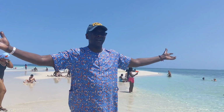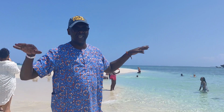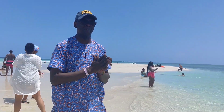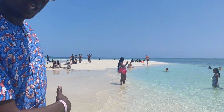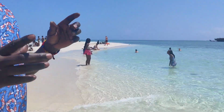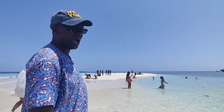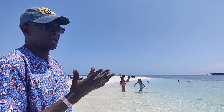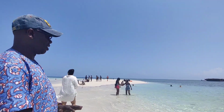Like, look at that water. This is Kenya, people. We are in the south coast of Mombasa, the coastal region of Kenya, right? This is the Indian Ocean, and we are at the marine park. This island, you see these beautiful sandy beaches here? This is a seasonal island, right? Now sometimes you can't see this island when the tides are high, but now the sea is calm and nice and clear and beautiful.